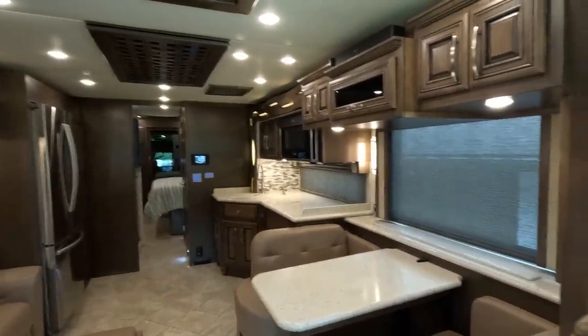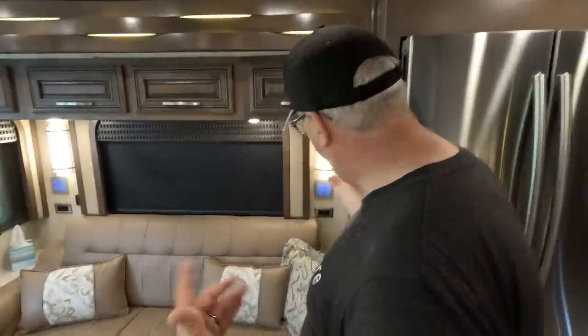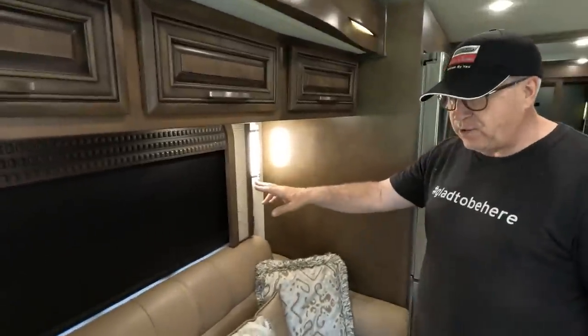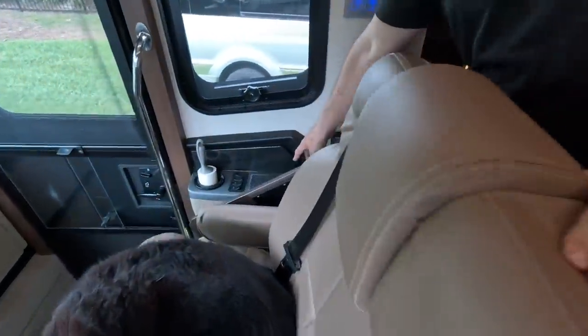Okay, let's keep looking through this coach here. What else do you like about it? What I was going to mention is, there's all these lights. We've got light controls, shade controls, nightshade and day shade. Up here, you've got your wireless charging for your telephone.